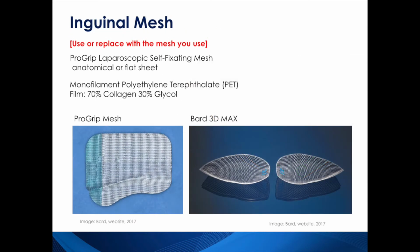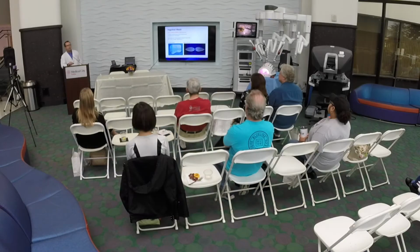This is what mesh looks like. There's different types of mesh. Most of us use the mesh product on the left, which is called ProGrip. This is a nice mesh that we've had very good results with, and the thing that I like about this mesh is that it is self-fixating. You can think of a piece of Velcro almost, so it basically covers the hernia and stays in that position. This mesh does not require fixation, so it's a nice way to go, and I think it leads to reduced pain after surgery because you don't have to use tacks or any kind of fixation device.